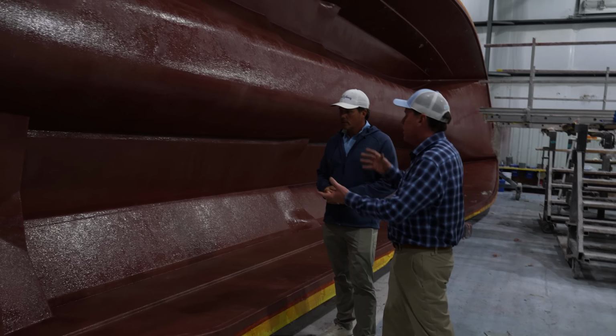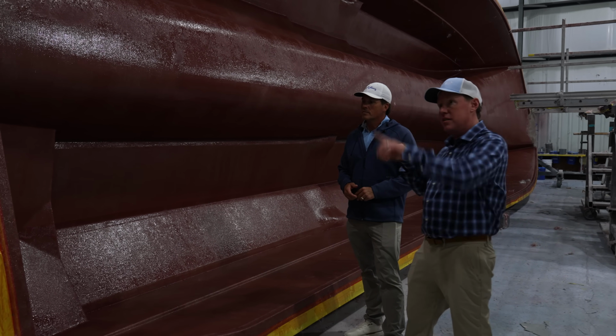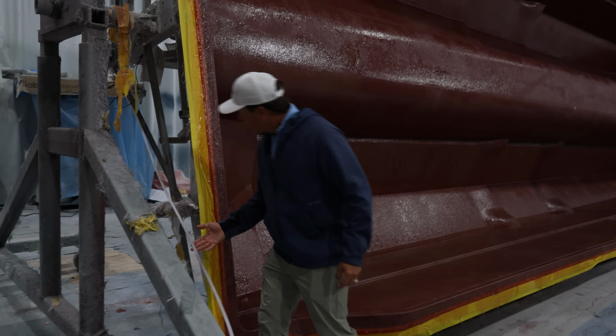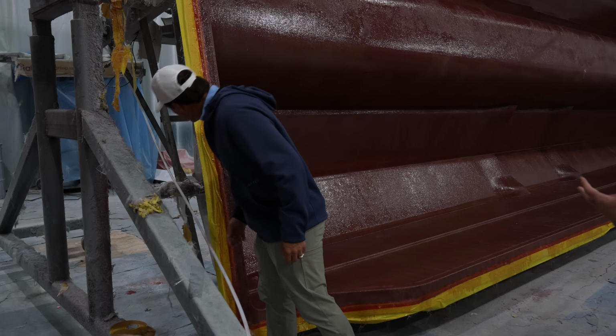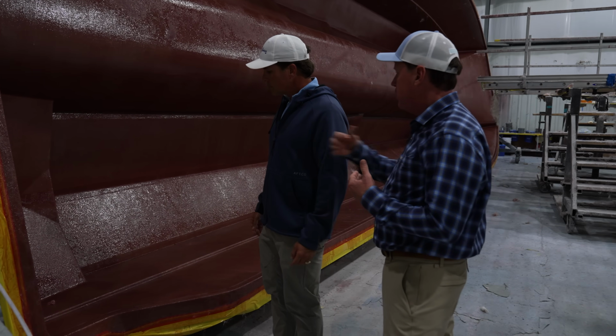Now, once this is all cured and all the bulking layers are in, it actually releases from the mold, picks up with these big cranes, and then sets down on the floor. Wow, and this right here, what does this do? The vacuum line. That forces and holds the shape in the mold, so any air pockets will be pulled out with that vacuum line.